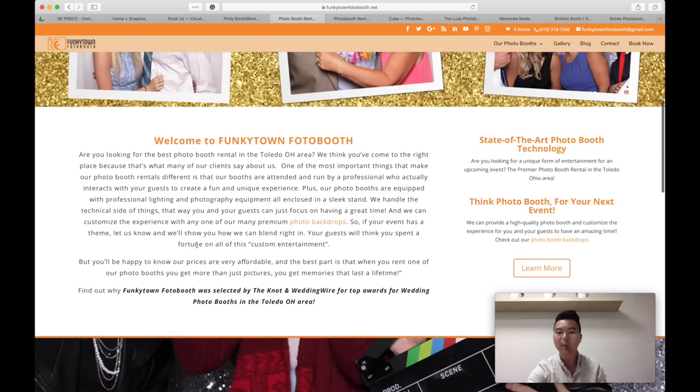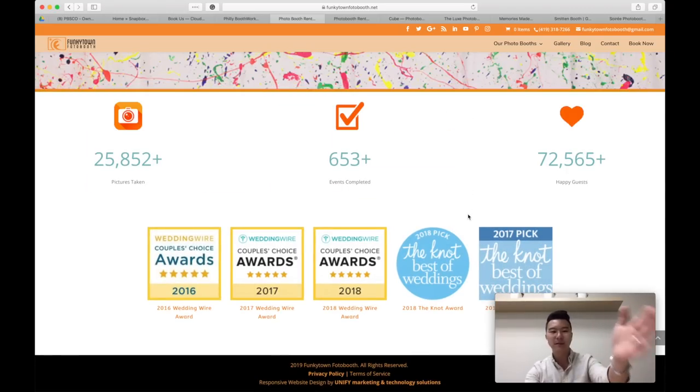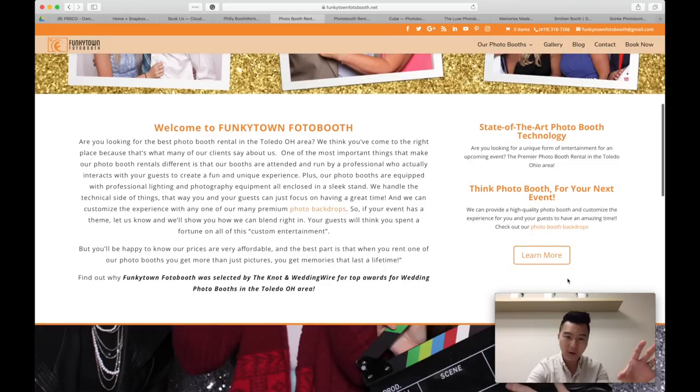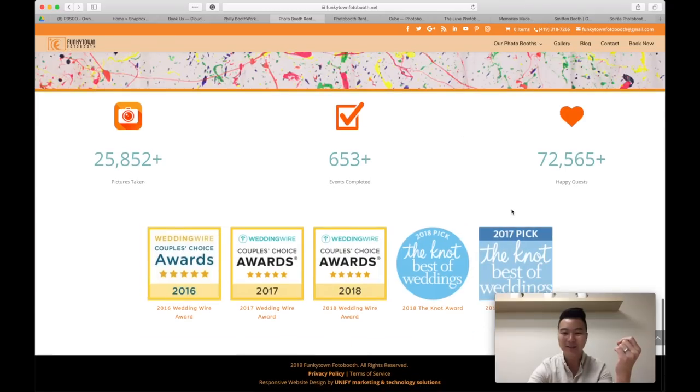I always prefer that. And see how easy this is to read? It's one metric, one stat, one metric, one stat, one metric, one stat, and then all these badges here, right? All that right below here is all you really need to show people that you're not going to make a risky decision by choosing Photo Booth Supply Co. Sorry, by choosing Funky Town Photo Booth. So that's awesome there. Great. I love it.